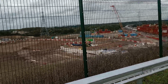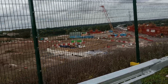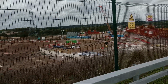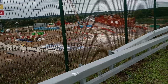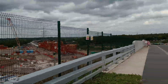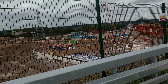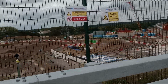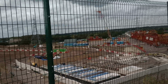But this launching girder has had cranes running along the top, gantry cranes, which lift up a segment from a lorry driven by an HS2 person whose initials are CW. I don't want to reveal people's names. And then sort of taking them to the appointed place, twisting them through 90 degrees and slotting them into the viaduct.